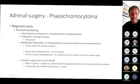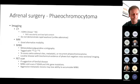If there is doubt, the endocrinologist will do a clonidine suppression test, and clonidine is an alpha-2 agonist, and this suppresses the production of the catecholamines by the sympathetic nervous system, but not by the PHEOs. So it's given initially, then a blood test, and then another in 3 hours' time. And if the production of catecholamines is still up, it's more likely to be the PHEO. I think it's rarely needed, that test, but it would definitely be done by the endocrinologist, not us.